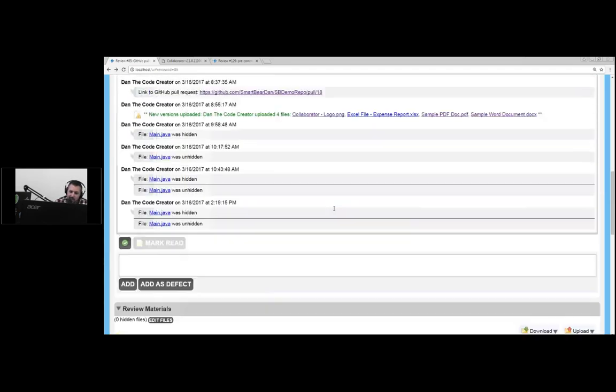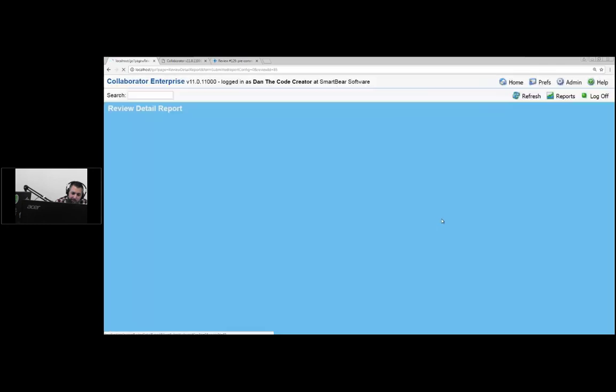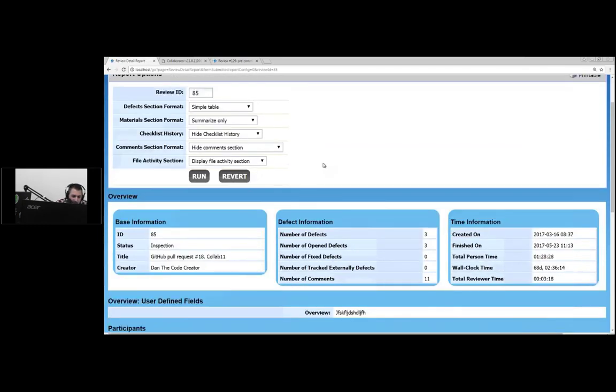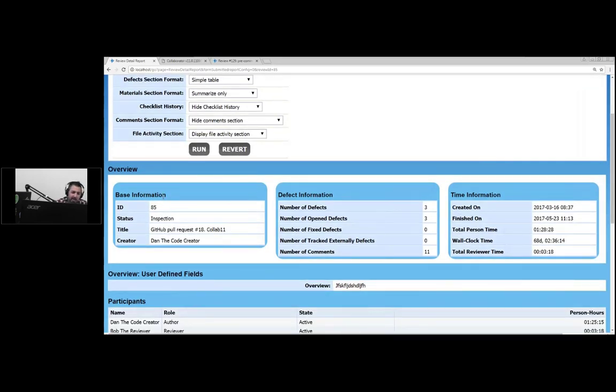All right, let's look at some of the metrics generated on this GitHub pull request review. If we go to details, we're going to take a quick run through some of these metrics, and we're going to skip the ones that I think are boring. Of course, you get the ones that you would just expect. Again, boring: the review ID, the status, the title, who created it, when it opened, when it finished.